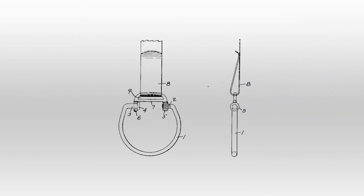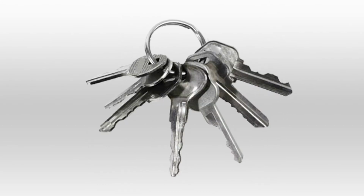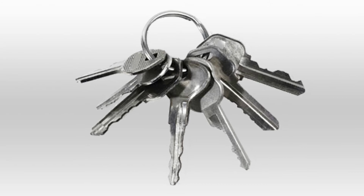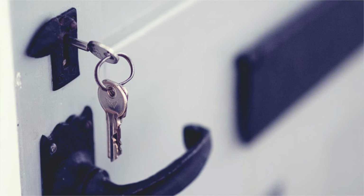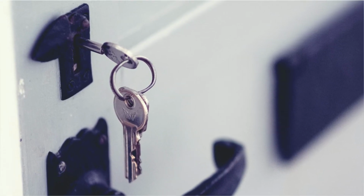His patent covered an invention that was exceedingly simple to manufacture and absolutely dependable inasmuch as the keys cannot be unlocked from the ring as long as the same is suspended from a chain or hook. Even though we can still see Herluf Gr's keyring around, today's version of it differs a little bit.